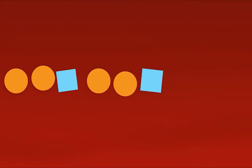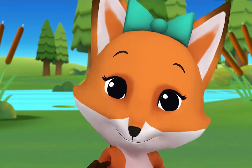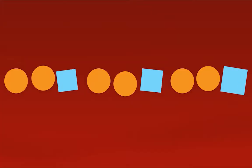Sure. My pattern is going to use shapes and colors. Orange circle, blue square. Orange circle, blue square. Orange circle. Do you know what comes next? A blue square. That's it! All together! Orange circle, blue square. Orange circle, blue square.